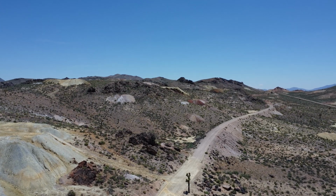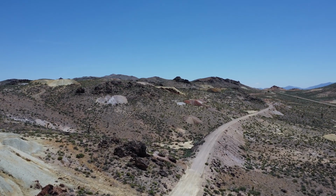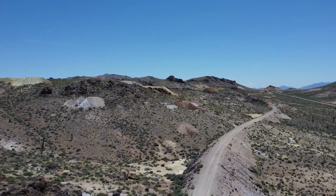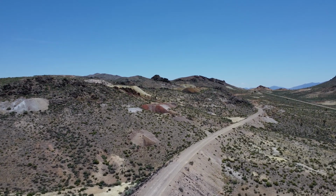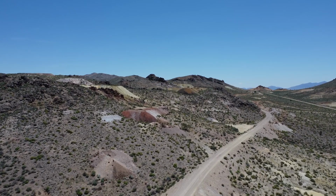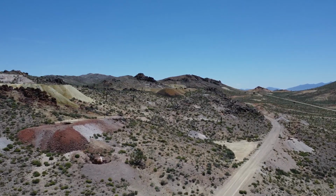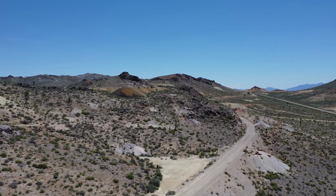I thought I would follow the Las Vegas and Tonopah rail bed for a while, just so you guys can get a feel for it. As you can see, this is the bed and the rails were moved many, many years ago. And that straight path there to the right was the Bullfrog and Goldfield Railroad. This perspective is looking to the south and the east, away from Goldfield.